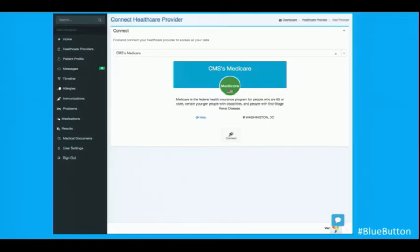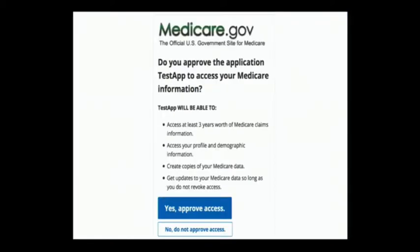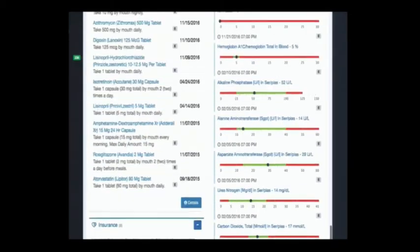And this is actually an example. Hopefully this video will work. This is a sample app that was put together by one of our developers. So what would happen is a beneficiary would log in, would connect from an app, and would fill in their Medicare credentials, and they'll hit the sign-in button. This all works on a smartphone. They then get the prompt, do I approve access, right? And lo and behold, before they know it, they're back in that app, and that app is now able to pull that data and start to do something useful.